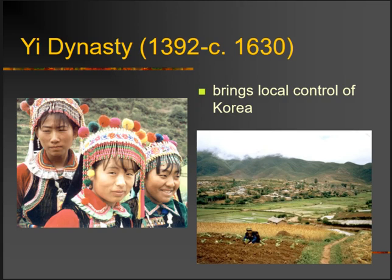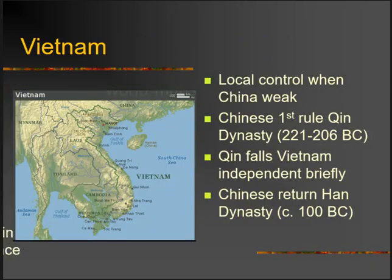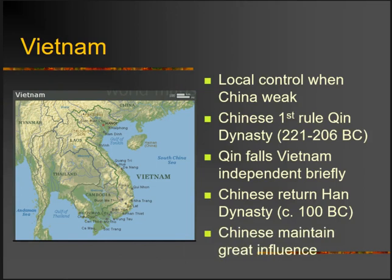Well, we have just a couple of slides here I want to finish, and those are about Vietnam. So let me do that. I'll put all of them up here at once so you can see it. Vietnam, as we've already mentioned before, the Chinese, in a similar fashion, come and control the northern part of Vietnam when China is strong. When they are weak, then the Vietnamese control themselves more locally.